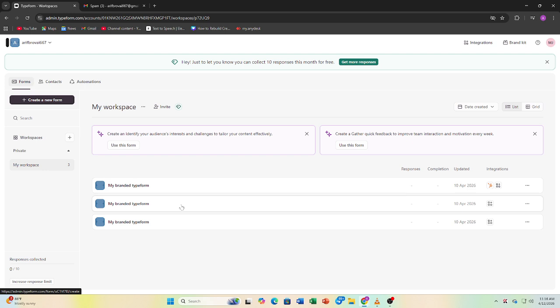So that's basically it. These steps usually fix the Typeform email notification issue pretty quickly. If it's still not working, you might want to contact Typeform support directly.